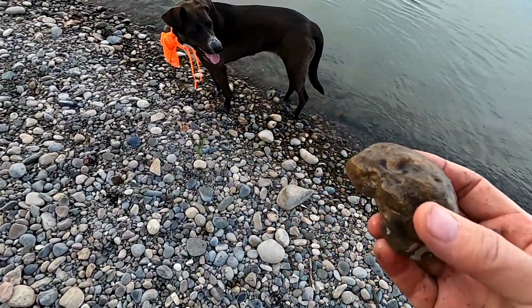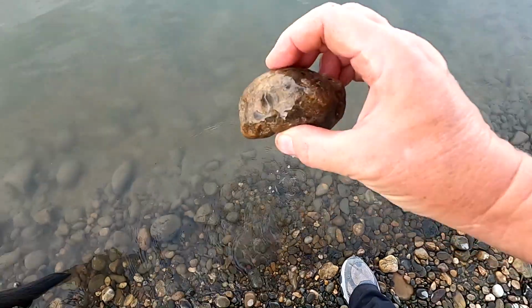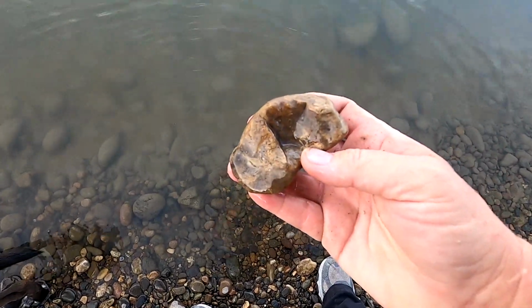Here's another little piece of highly silicated rock that I don't know if I could call an agate. No, I think not. I'm not even going to bring that one home because it's just a little too milky.